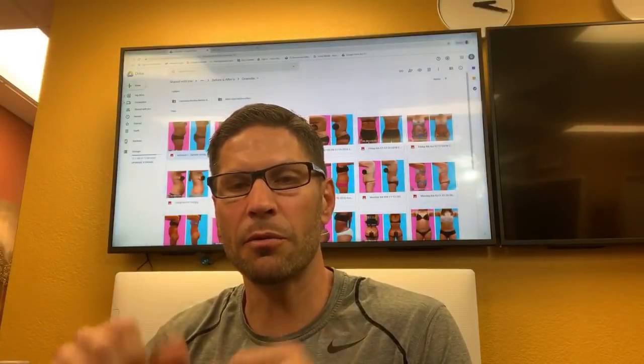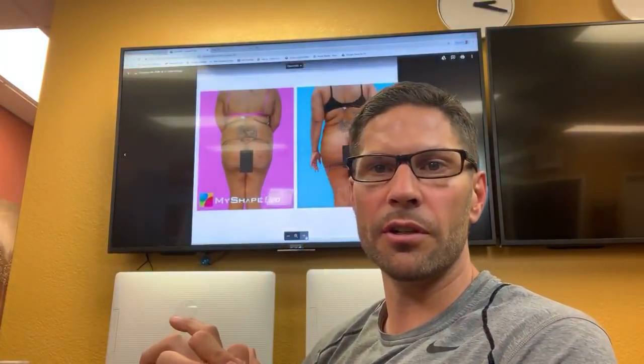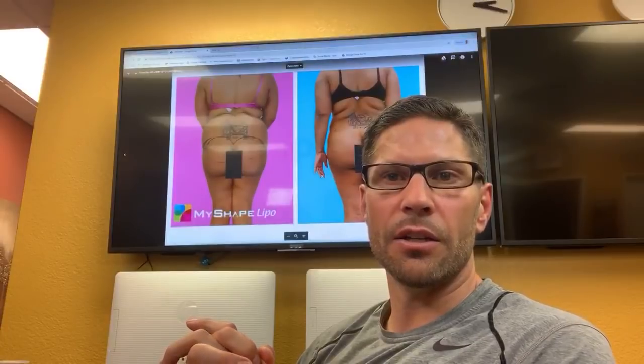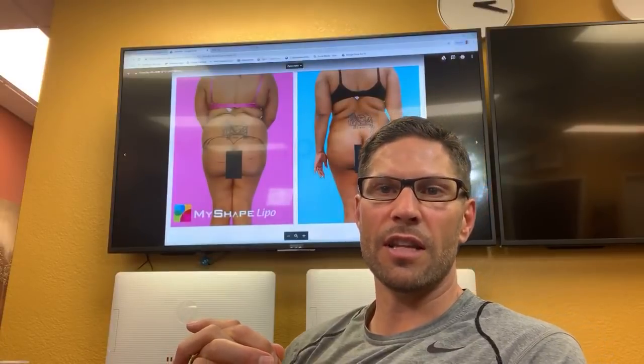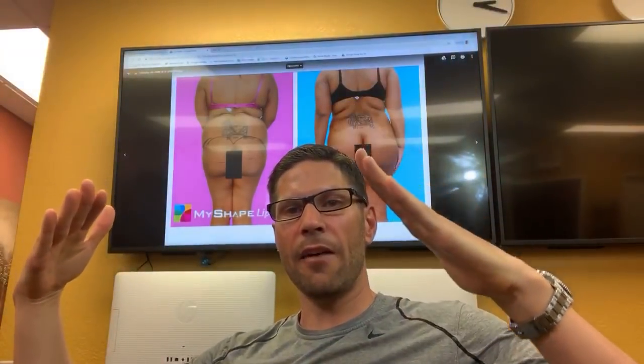Otherwise, when you add volume to the butt, it just blends in with the surrounding areas, and that just doesn't look good. And you can see from this one here, we really changed the angle. In the before picture, she was almost angling like a V, and then after, it comes up from the bottom. So you see in the after photo, it's just changing the angles, changing the shape.